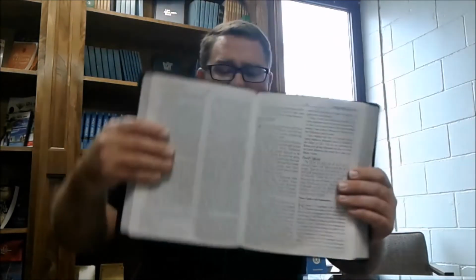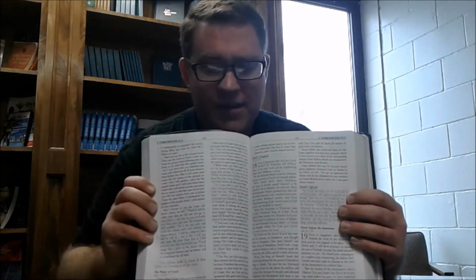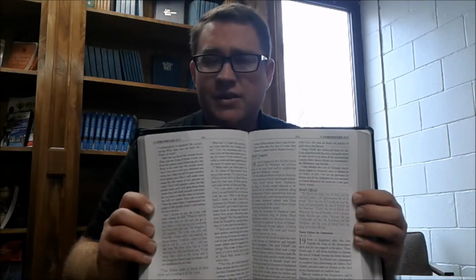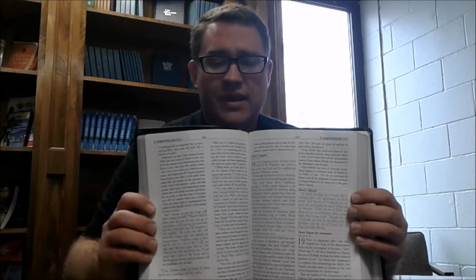Let me give you an example here. Okay, so there's the print. And one thing I also like about it is, if you notice, you can see that the print is very clear and very easy to read, and that means something to me. My Thomas Nelson New King James was very easy to read, very clear. I got the Holman publishing.